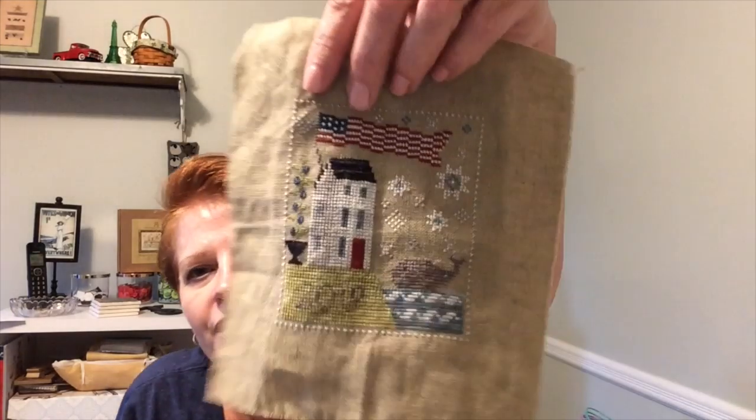I would describe their style as sort of classic, cute, primitive. They're not cutesy, but they're very sweet designs, and a lot of them are very classic looking to me as well. Sort of classic sampler looking, maybe early American sampler type. So that is my description of their style. I love them. I love her charts. So back to my finish.